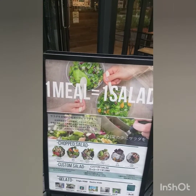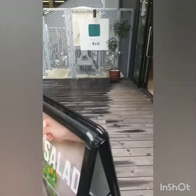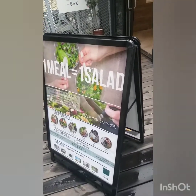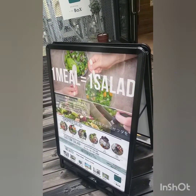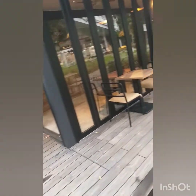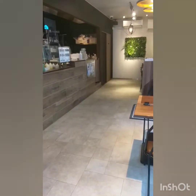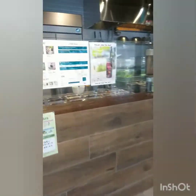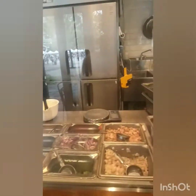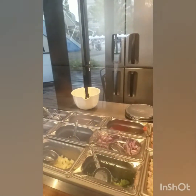mixing of salad recipes. That's the price is right, $10, and the gelato is $3, it's almost $4, and $6 for double. It's nice. Take a look at this place. And those inside on the side menus, all the choices for their build your own salad, custom made.